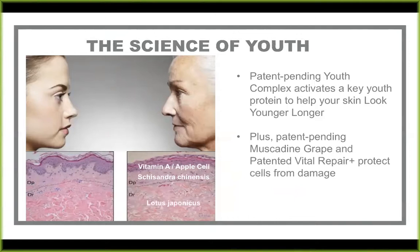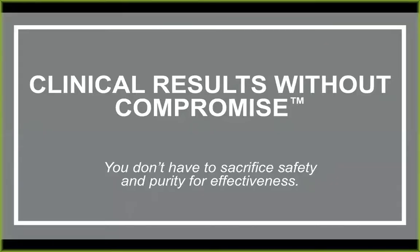Botanicals packed with antioxidants and vitamins support collagen and elastin production that structurally help provide more nutrients to the skin. So by focusing on potent botanicals derived from nature as some of the key ingredients in Youth, we've proven you don't have to sacrifice safety and purity for effectiveness, providing your skin with clinical results without compromise.